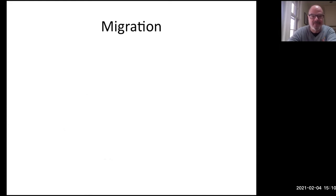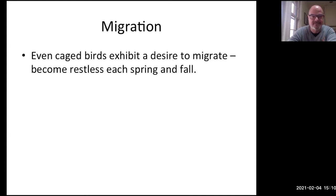All right, a little bit more on migration. So, the hard wiring for migration has been studied. There's a German word for this, that these caged birds at about the time they would be migrating will get agitated inside of their cages. I didn't put the word on here. You can look it up if you want. I cannot pronounce it. It's one of those extremely long German words. I think it goes on for two lines.